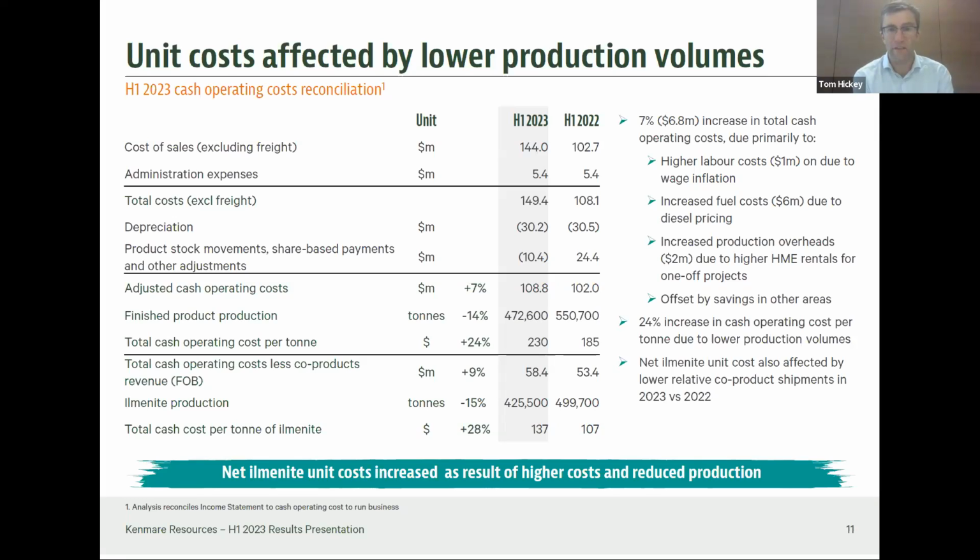So we have a close eye on costs. We're always looking at ways, even incrementally, to reduce costs and become more efficient on a per unit basis. We would expect improvements on those cash costs per ton of ilmenite in the second half of the year. But we're trying to make sure the absolute level of cost is closely managed too, and hopefully the bulk of the inflation is behind us.